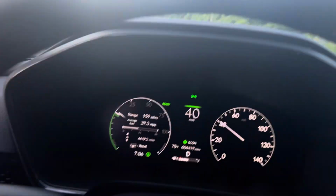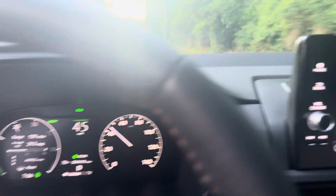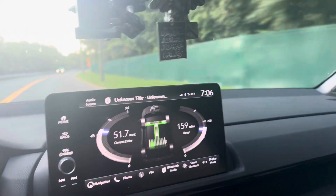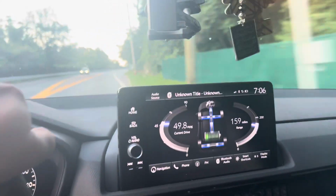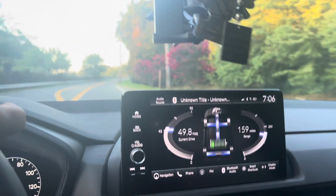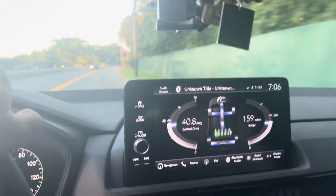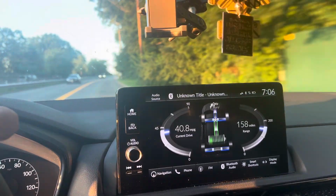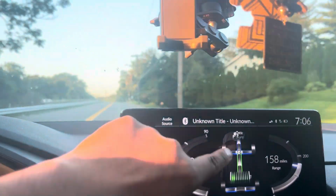Right now I'm doing about 40. So you'll see this number right here go down as I increase my speed. It's pretty good on gas. If you're doing like 70, 80, then you're gonna suffer some gas mileage. But if you're driving normal highway, local, pretty awesome. Here right now, you guys can see the action that's happening right here. It's all automatic.